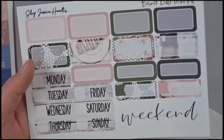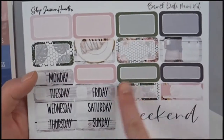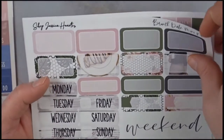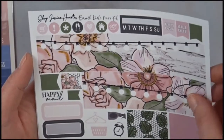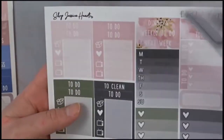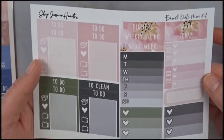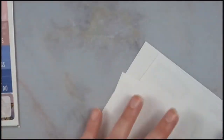So then you have your day covers and some more boxes. And I like how some of the boxes actually have the designs on there. I really like that. It adds something extra. And then here you have your washi. There's some icons up there, some headers, habit tracker and some flags. And then we have the heart checklist and the habit trackers and appointment labels. So yeah, super cute. It's a cute mini. I like it. So this is in the matte.